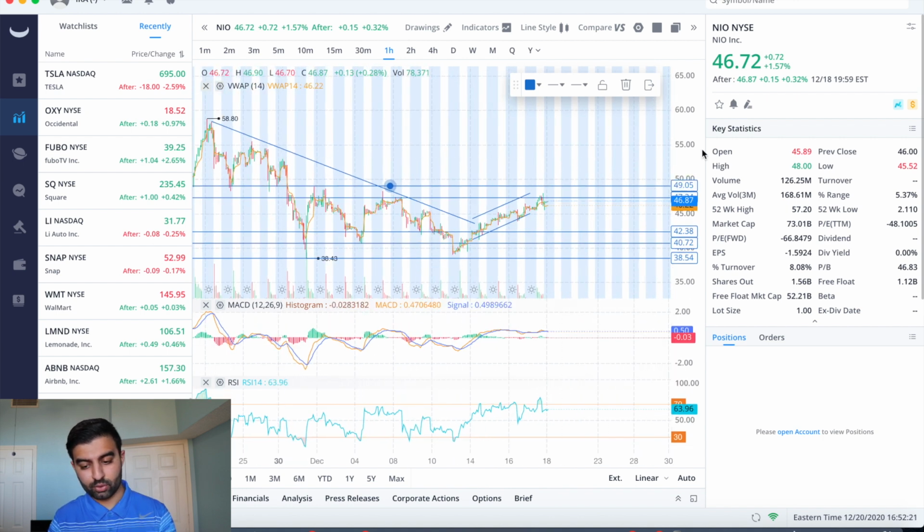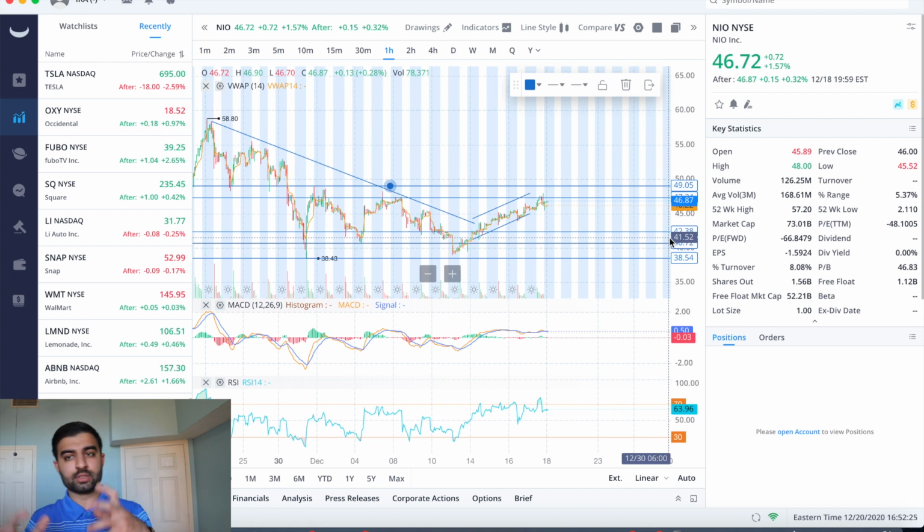So then we've got that 49 level. First and foremost, the mid 47s, and then that 49 level, and I think that sets us up for 50 by NIO Day, assuming this momentum continues of making higher highs and higher lows, and we push up from here, hopefully. So those are the levels I'm watching out for.